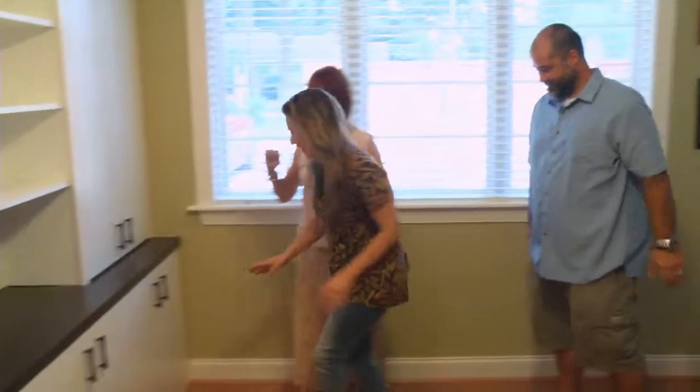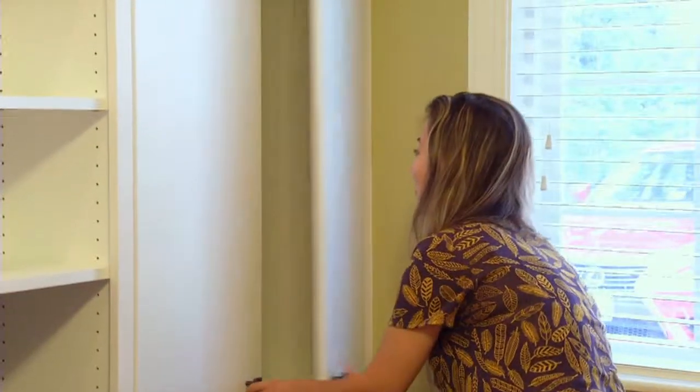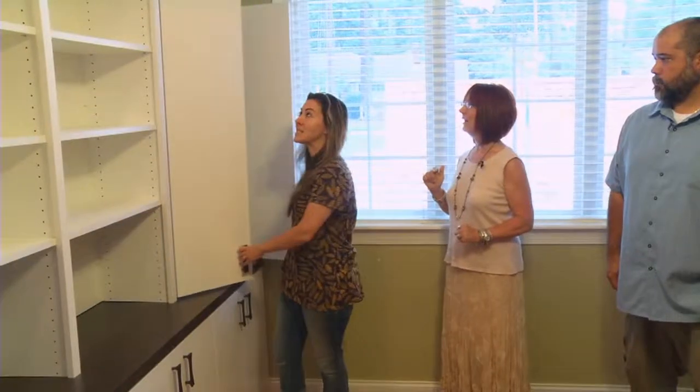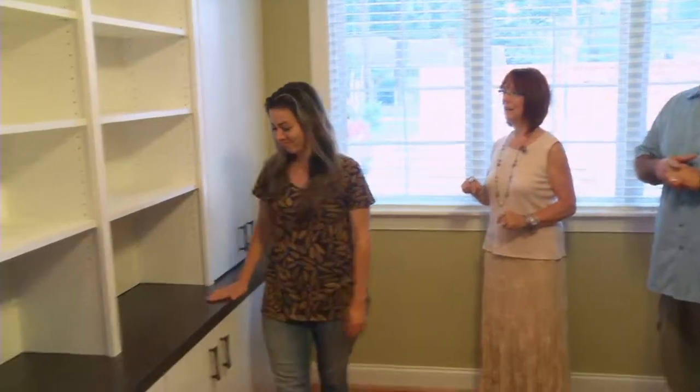Very clean. So beautiful. And my desk. I finally have a desk. You have a desk and somewhere for your printer. And open storage. Take it for a test drive. You can't even see it, but there's enough in here for all the bits and pieces. Oh, it's lovely. You have a lateral file over there, too.